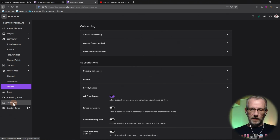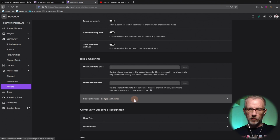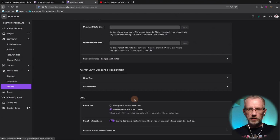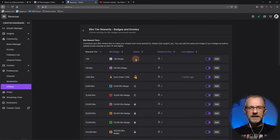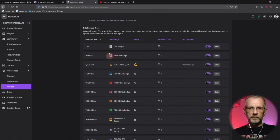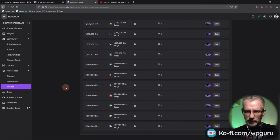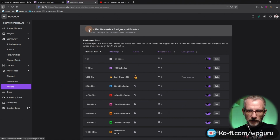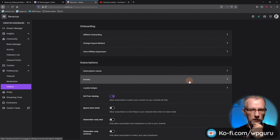And then somewhere, way down here, there's this tiny thing, bits tier reward, badges and emotes. That could be it. I think so. Bits, tier rewards, badges and emotes. So this is where I can add an emote if somebody cheers bits. So we might do that later. But there's also a section, and that might be at the bottom, and there might be somewhere else. There's literally badges here. Emotes, could be in emotes.